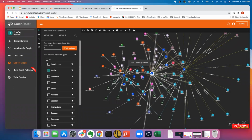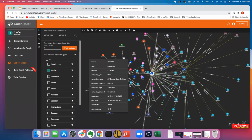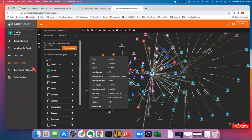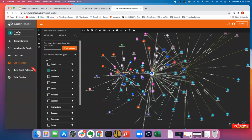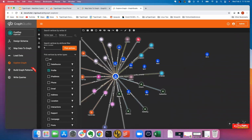So that's the customer 360 use case. We're doing it manually because I wanted to do that educationally. You can do this whole customer 360 through GSQL or a programmatic way. The thing is, customer 360 is very visual, so we did it in a visual way. So that's the first use case.